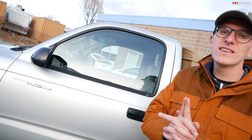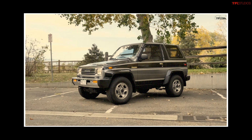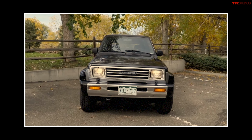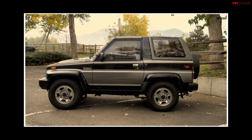I said at the beginning of this video we broke the bank on this fix, and we absolutely did. It's a big job. It's time consuming and the parts are expensive. If you were to do this with Charlie's garage here, it'd be about $3,000 to $3,500. Now, we kind of worked something out with Charlie. We traded him our Daihatsu Rocky. The little Rocky is now part of Charlie's family, and then he paid us $1,000 cash to make up for the difference in the value.